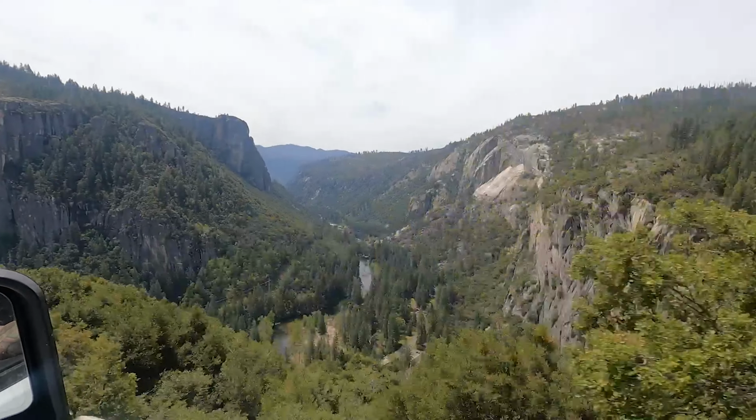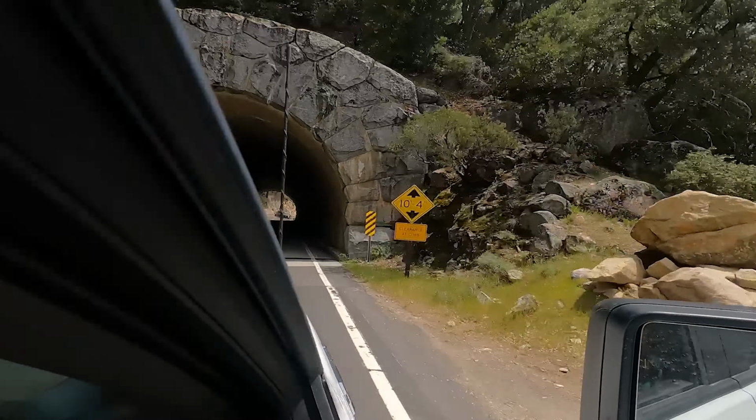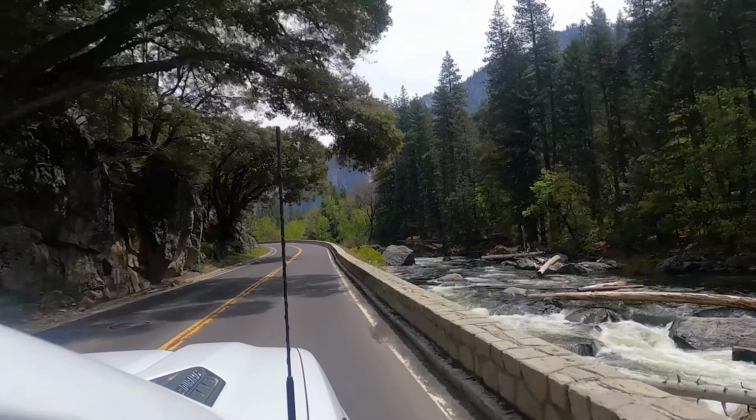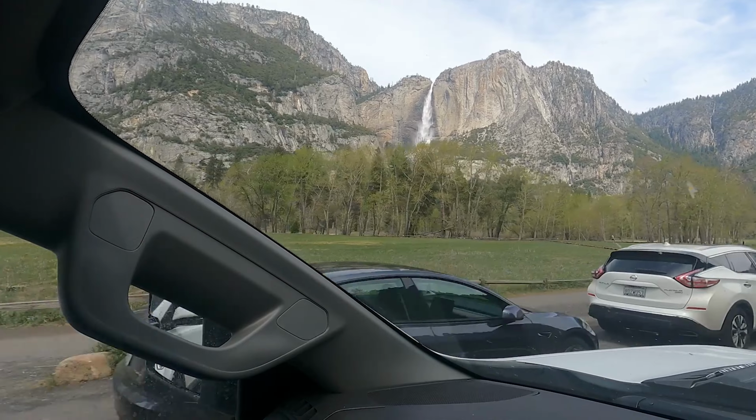Headed into Yosemite National Park for our very first time. Yay! Little Bug is sleeping already, and we get the thumbs up. Make our first venture out to our first trail, but look at this.